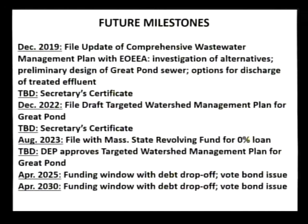And so what we've done is identified the times as we look forward out to 2040, when are we retiring old debt, paid off a school, paid off a fire station, and we could issue new debt in the same amount. So the next funding window is April 2025. And so as we talk now and in these next years, we need to be thinking about what's the next piece of sewering, where is the money best spent, and to have all of the decisions and permits in place so that we can come to town meeting in 2025 to ask for the town meeting's approval and then the voters' approval. So that's what these future milestones are.